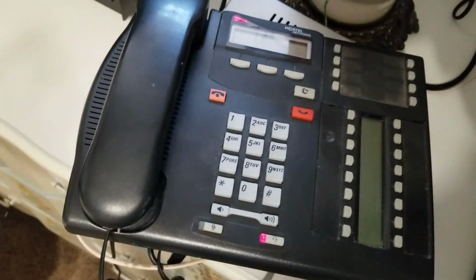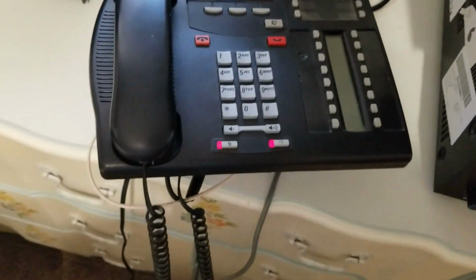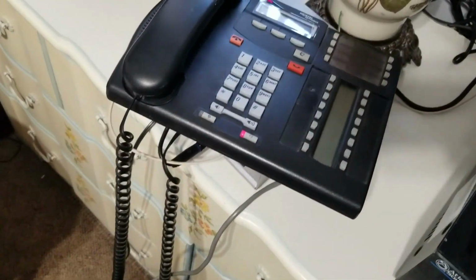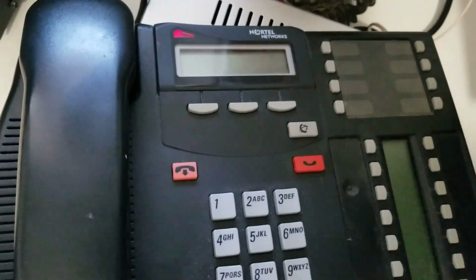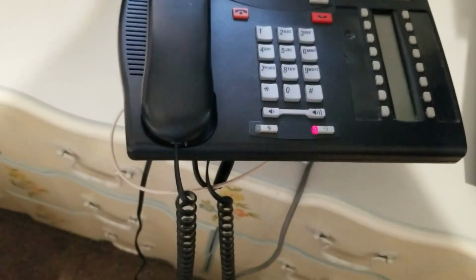Because when it's monsoon season out here and it gets crazy, it's pretty bad. This area has had a history of lightning hitting houses in this neighborhood, believe it or not. So I don't want to kill any more of these phones if I don't have to with the setup that's going on.